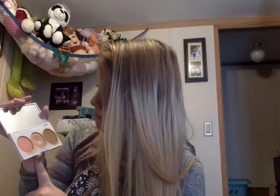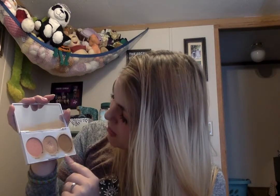I love this blush. It's called Blessed. I've used this too, but I don't like it as much as I like Goddess and Blessed. But for sure, keep using.